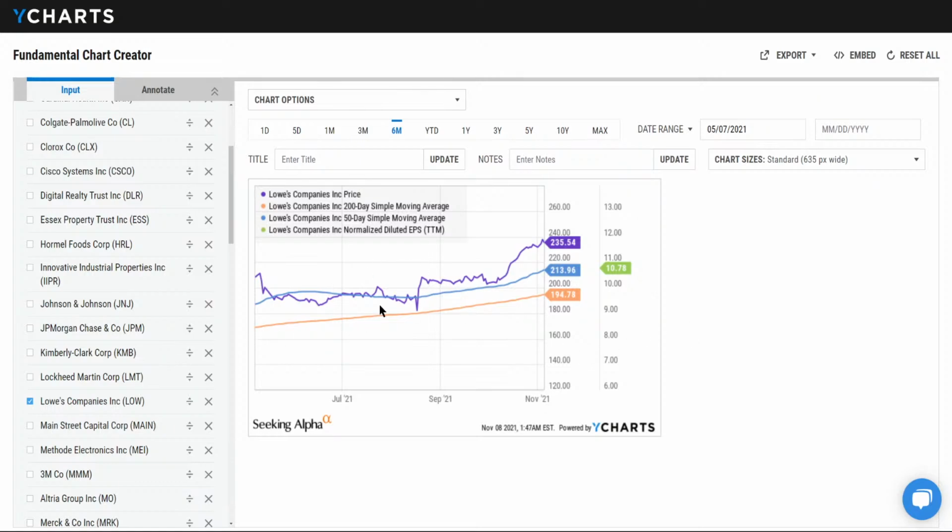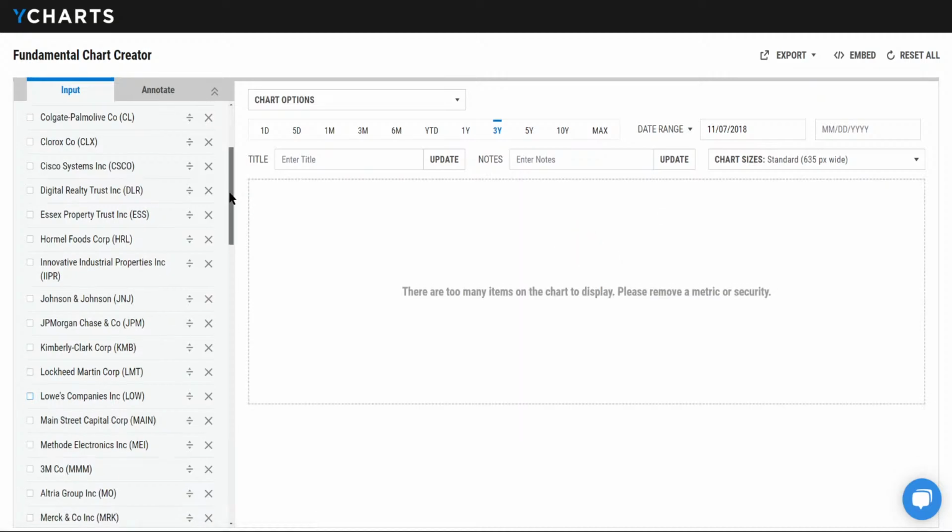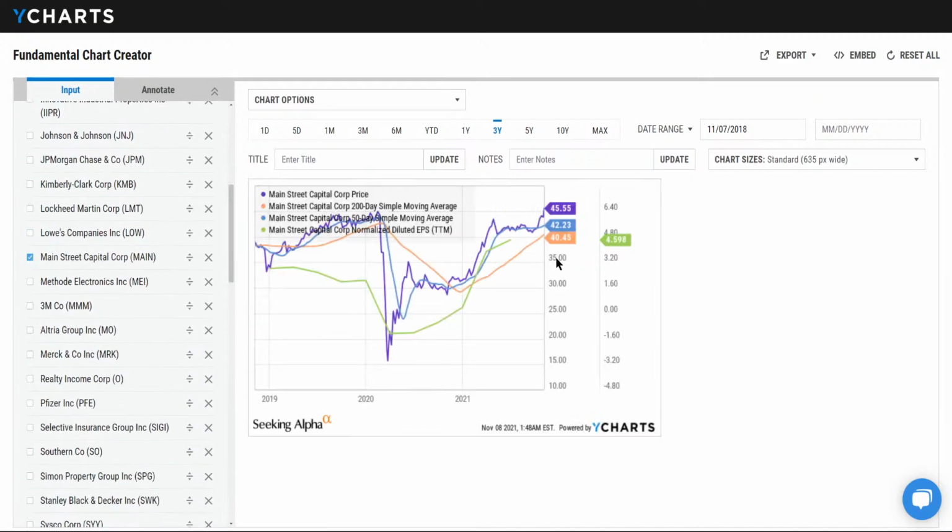And then the company itself has been doing great. Price is moving really nicely, near all-time highs, quite a bit above its 200-day and 50-day moving averages. And its earnings per share has also moved really nicely within that time frame. We're taking a look here at the 3-year, just continued overall growth for the company. So nothing wrong with Lowe's at the moment. No opportunity there.